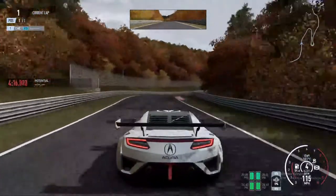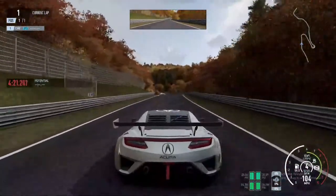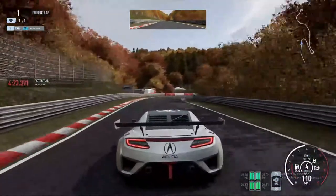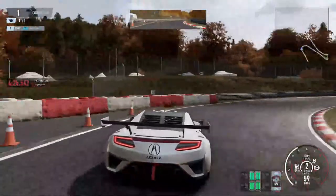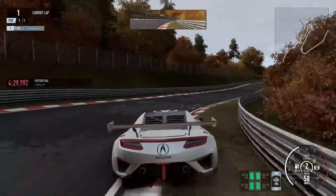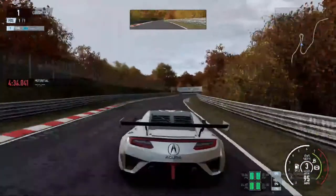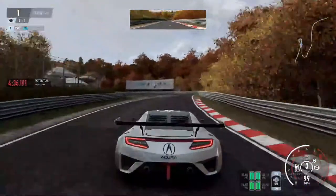I don't know if you have some front braking or rear braking, but front tires getting a little bit cold there. Let me see if I can take the carousel. I don't know. Some GT3 cars, GT cars can, others can't.